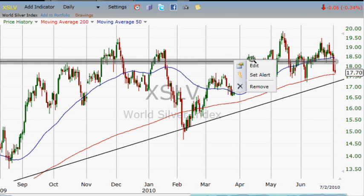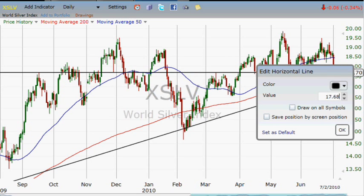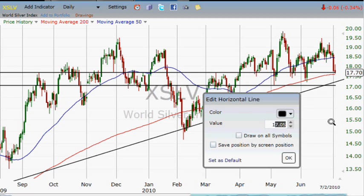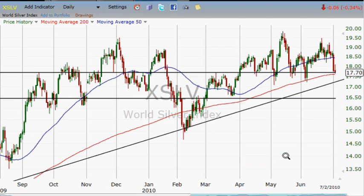1645. So the 1768 we will write in here, and that should give us an area where we should encounter some support, and that is exactly where we are within this level. The other one was 1645, and we'll put a line in for that Fibonacci. If this level gives in, and of course this trend line and the 200-day moving average, which is where we are at, gives in, then this becomes the next level of support.